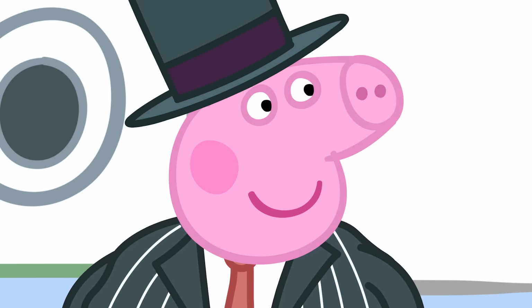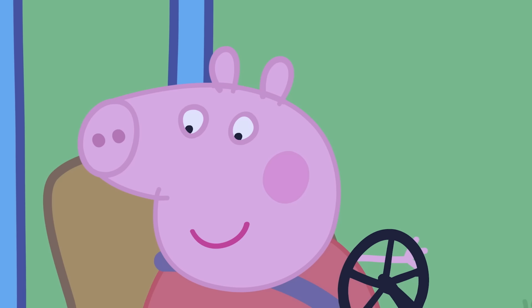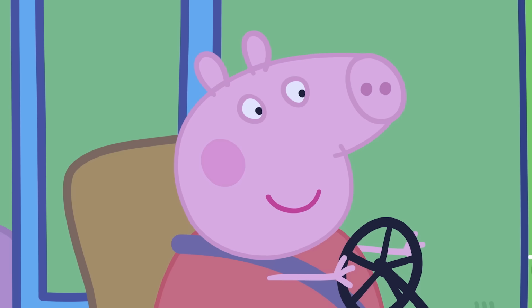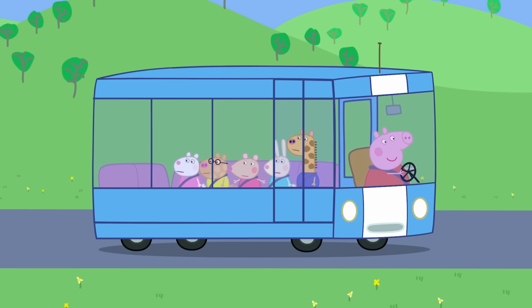But I'd also like to be a bus driver. Then I could take all my friends to the park. Tickets, please. Next stop, the park. Stop! You forgot us. Come back! Vroom! Vroom! You have to stop at all the bus stops if you want to be a bus driver, Peppa. Oops, sorry.